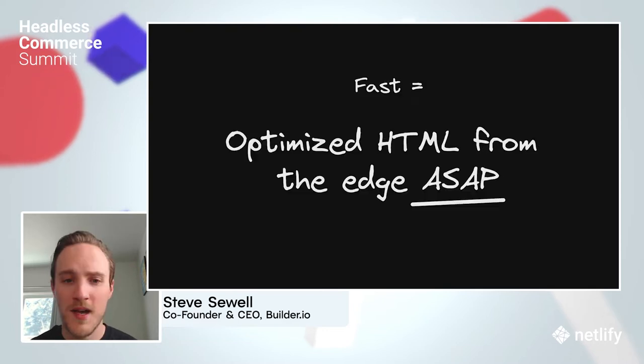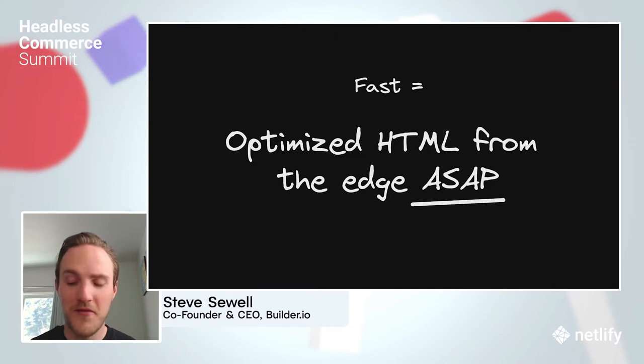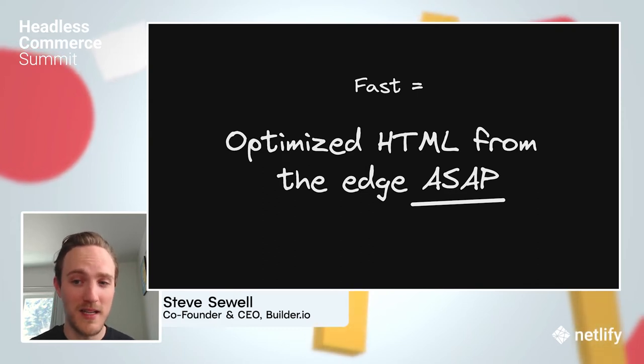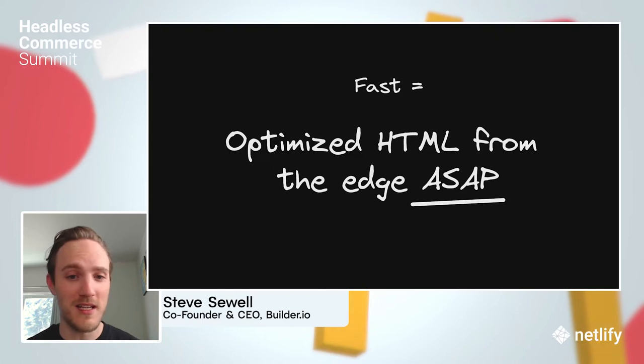So at the end of the day, what makes a website fast is delivering optimized HTML from the edge as quickly as possible, right? That HTML has to have compressed images, as little JavaScript as possible, and it needs to come from a very geographically close area to the visitor. So you just get slammed with fast HTML immediately and can start interacting with the page immediately.